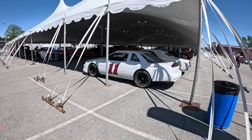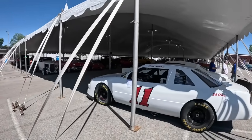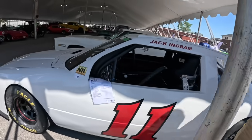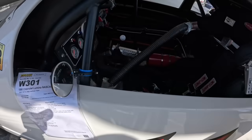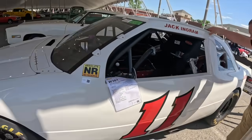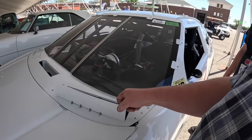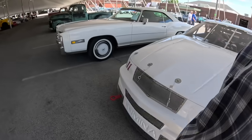Now, we screwed up last year. They sold one of these, the Slim Jim car. It sold for like $5 grand. You know how much fun you could have had in this? Slim Jim Lumina. This is a 1990 NASCAR. You know how much trouble we could get in with this? It would be worth it though, wouldn't it?